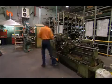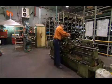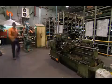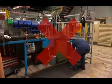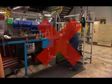This makes your work easier and less frustrating because you don't have to walk around looking for things. And it makes your work safer because you don't have to twist, bend or stretch to get things.